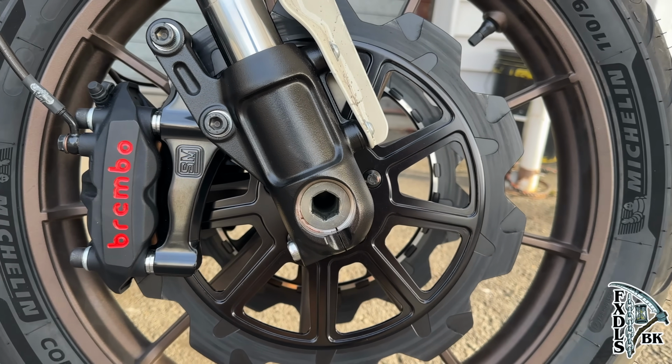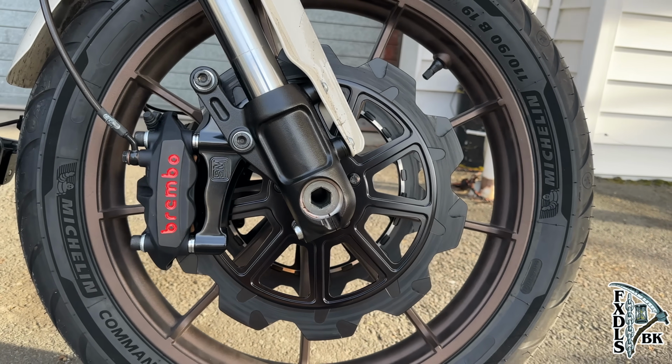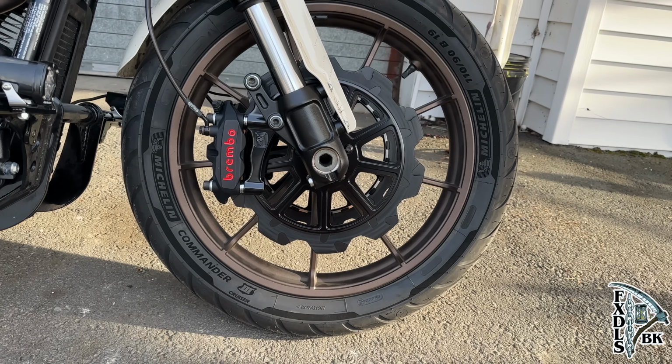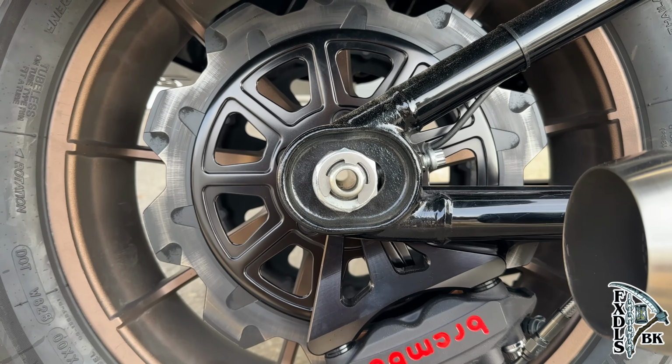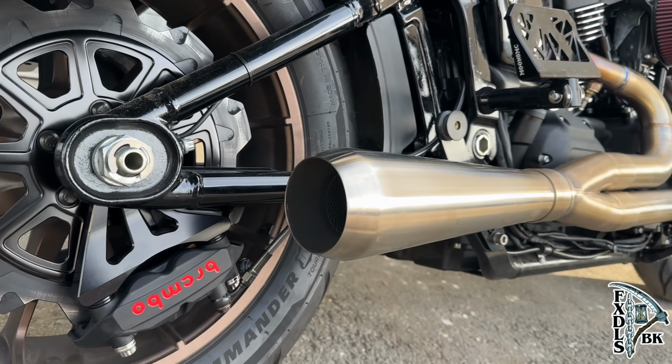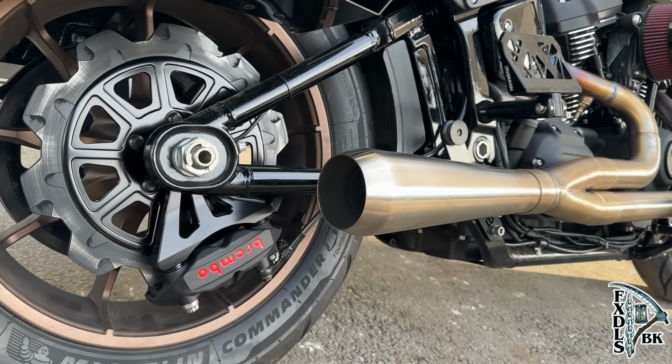We see a lot of setups with the gold Lindell rotors, so I decided I wanted to keep the rims on this one bronze and play off of that aesthetic by running these blacked out rotors. Aesthetically, I'm really digging it, and once again, Lindell Brakes does not disappoint.